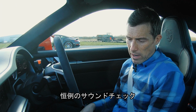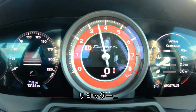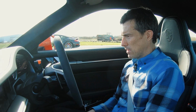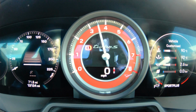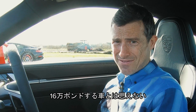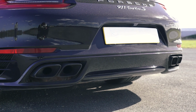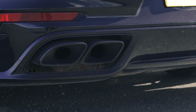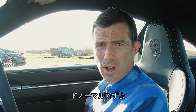Now, as ever, before we race, we're gonna do a sound check. Rev limiter. Before you say, put it in neutral, the car's in neutral. It's not great, is it? For £156,000. Let's hit the old car, does that sound better? That is way more like it. And that car is completely standard as well.